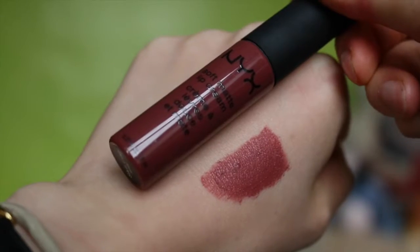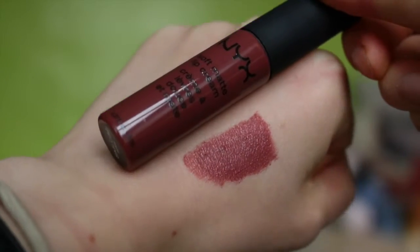This is my first matte lip cream. It's the only one that I've got at the moment. I got this last month, maybe end of last month, and it's my new favourite colour. I'm really bad at describing colours. It's kind of like a nudie colour, dark, pinky. Don't quote me on that. I'll swatch it or something so then you can see it, but it's such a nice colour.